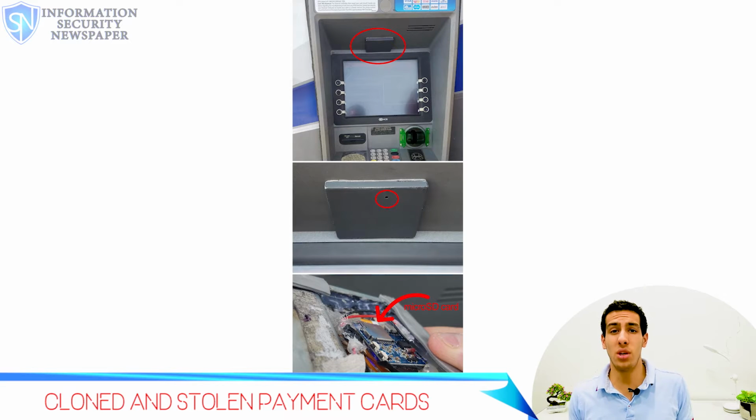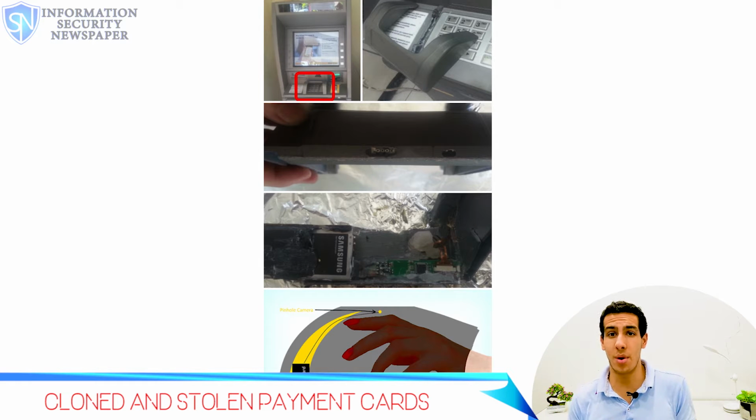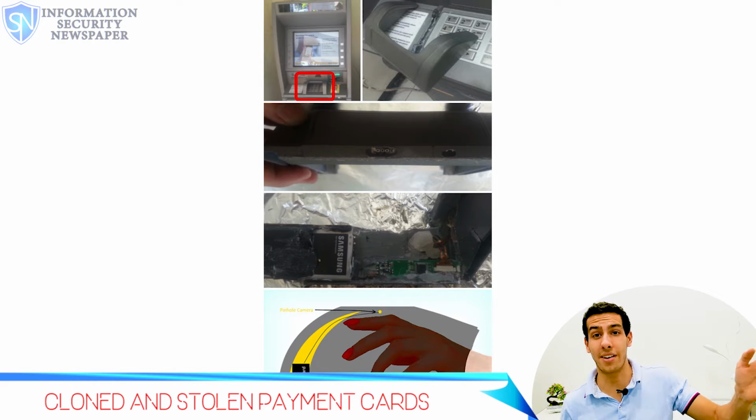Okay, let's go with these two images. Let me tell you guys, these are two types of hidden cameras. The first one is above the screen imitating a part of the ATM screen, and the second one is also a hidden camera placed inside a plastic cover over the PIN pad. And well guys, unfortunately, both have a micro SD card and batteries, so these ones could record information for several days. And guys, let me tell you something, this is really shocking. Some of these devices can even send the information of your cards automatically to the hacker's computer.